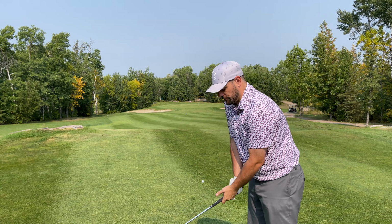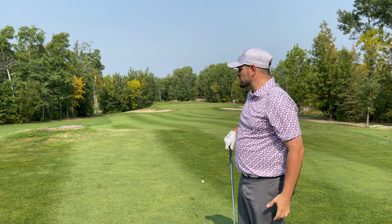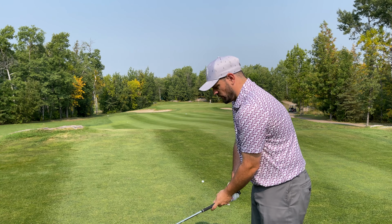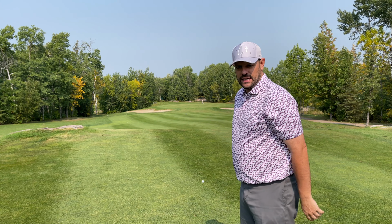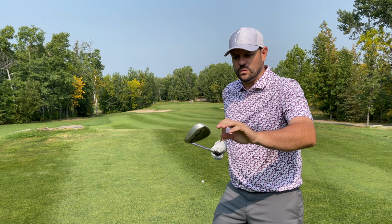Got a really good 3 wood right down the middle. One of my better swings off the tee on the back nine. So, got 99 yards in. We've got a sand wedge, 54 degree. Let's put something tight here. Need a birdie. Let's get under par here. Let's give us a chance to get back to par. Let's go.